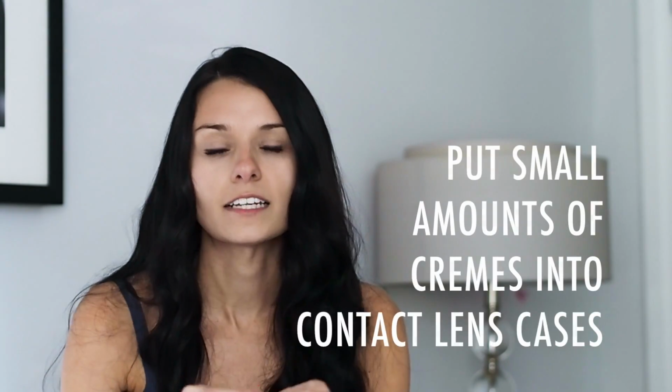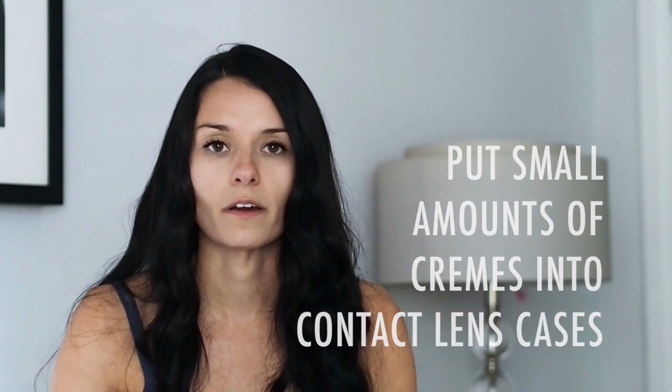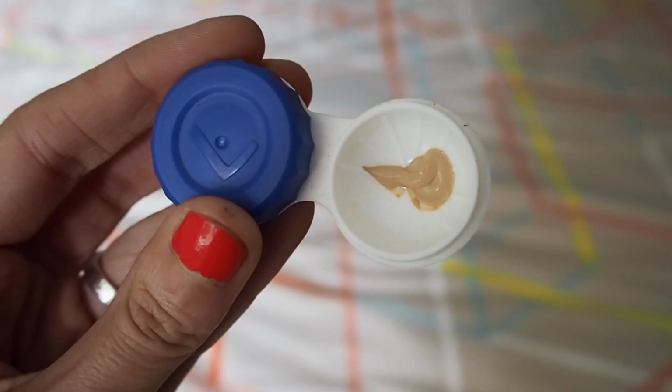If you have creams or liquids that you only need a really small amount of when you're going to be away, instead of bringing a whole bottle, just put them into little contact lens containers and bring them that way. It'll cut down on the weight of the carry-on and the space you're taking up.